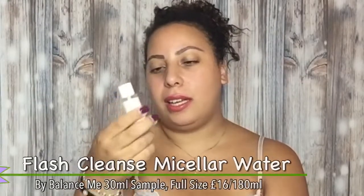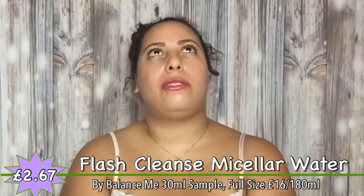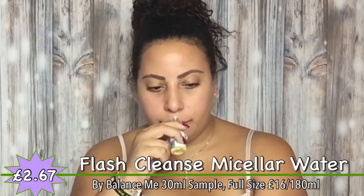Oh, Balance Me Flash Cleanse Micellar Water. I do have some of this. I am actually using it at the moment. See? Right here in front of me. Getting through it for the first time in ages. I think it's alright. The smell is quite strong, but I do think it works. My skin does feel clean, fresh and tightened up a little bit every time I use it.